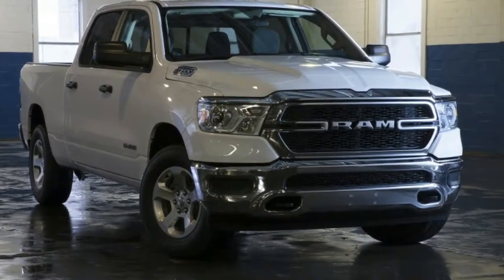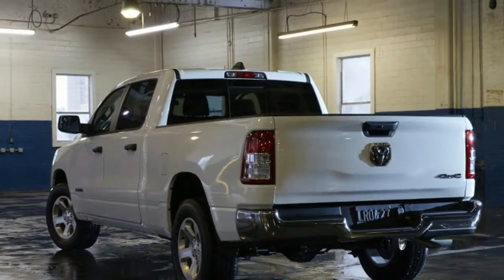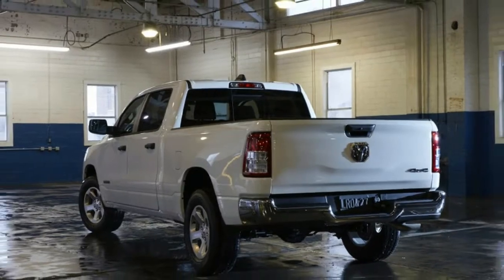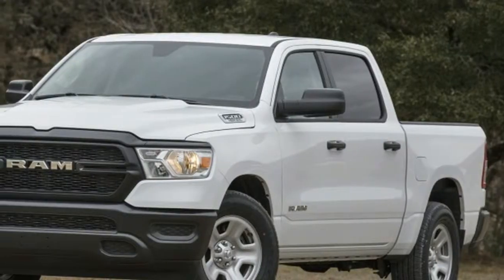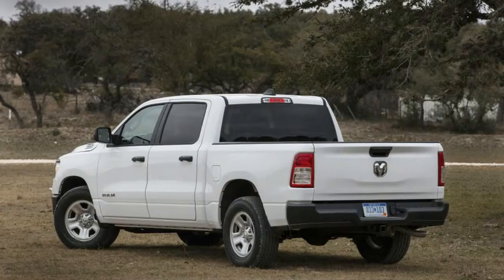I like it. Enjoyed my night in the Ram Trucks 1500 Tradesman. Tough truck, V8 power. Lots of fun. Took this shot during a chilly spring sunset.